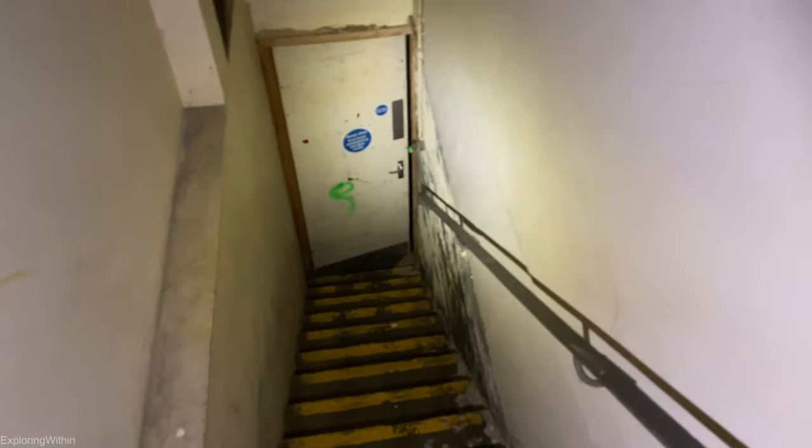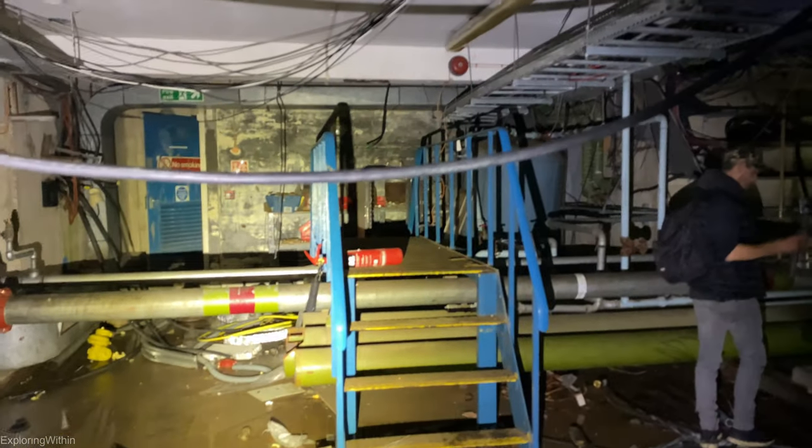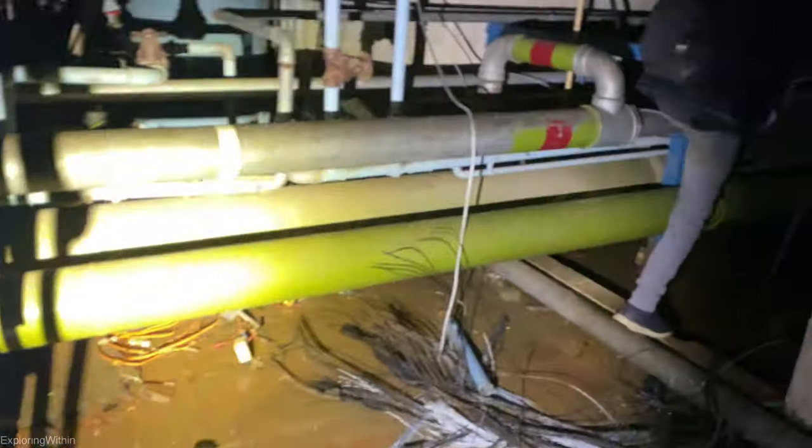So, just after ending it, we just discovered this place when it was open. This is in the building next to the chamber where we just were. It does not smell good in there at all. I've put the gimbal away, so apologies if it's a bit shaky. So, yeah, that's the electrics. That is not good. Oh god.